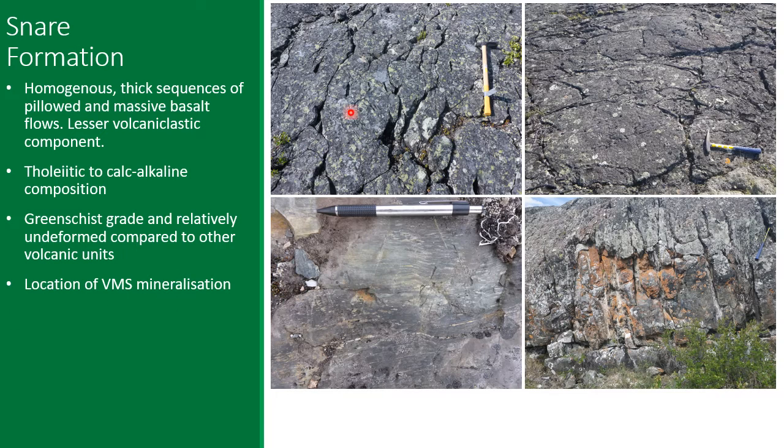So these two top photos show the typical pillow basalts that form these really thick pillowed flows in the Snare Formation. Here we see a mafic tuff, and here we have this cool outcrop where you could see the pillows in 3D with these circles at the surface and then the longer tubes visible on the flank of the outcrop.